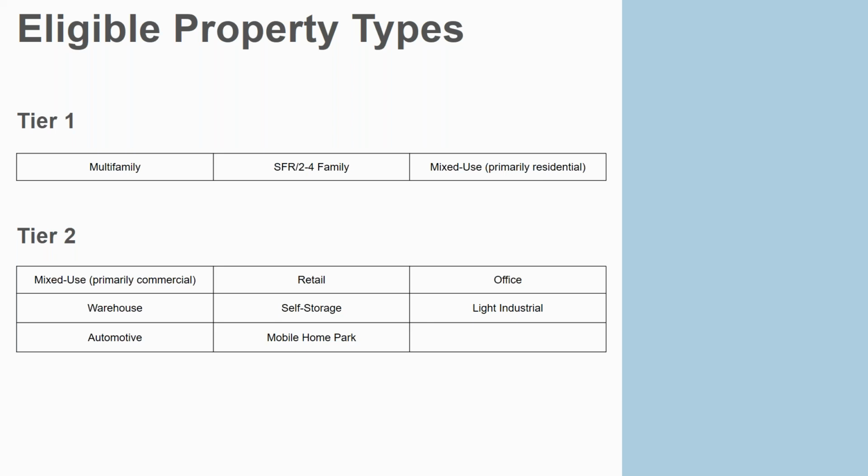We do a fair amount of mixed-use commercial, retail, office, and warehouse. We also do some automotive. We don't see a lot of self-storage and mobile home parks, but we can finance them.